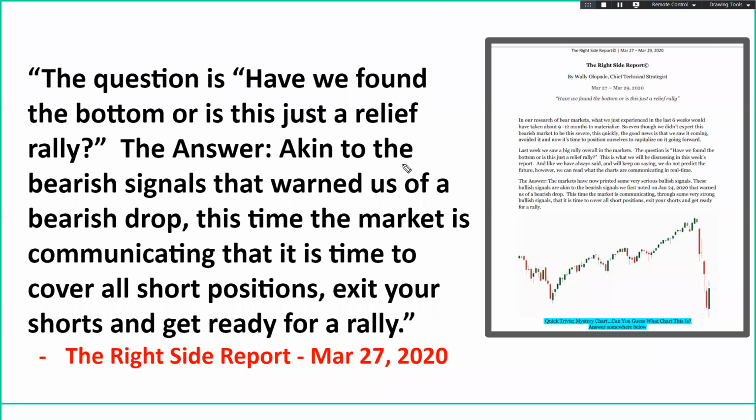But again, we saw the patterns that week, the 23rd through the 27th, and said, oh my goodness, this is the bottom. The market is getting ready to go higher, okay? So I share that with you because I want you guys to see, not only did we call the top, but we also called the bottom, right? And we did this simply by understanding and seeing repeatable patterns taking place in the market.